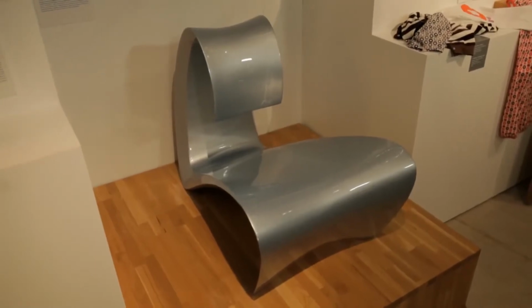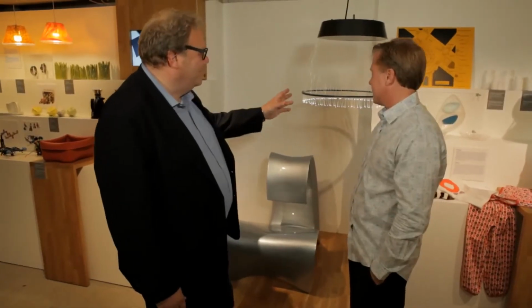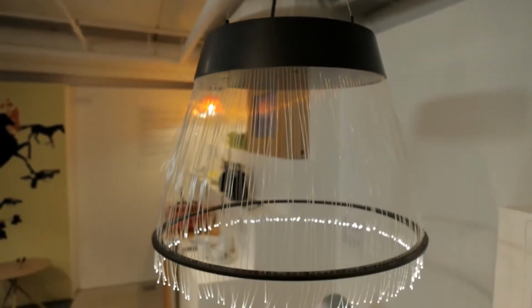So now we're in the new millennium, and I love this. That is super cool. That's fantastic. That's a one-off. Is it? But it is a cool thing, and also the lamp is telling you that now materials can do that, and technology is going into design.